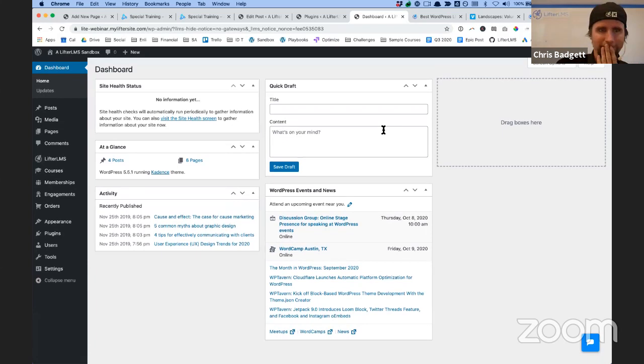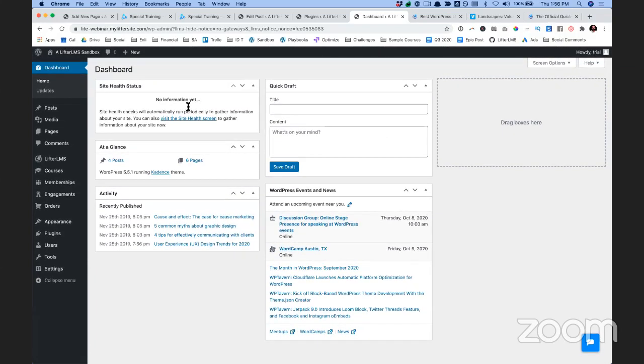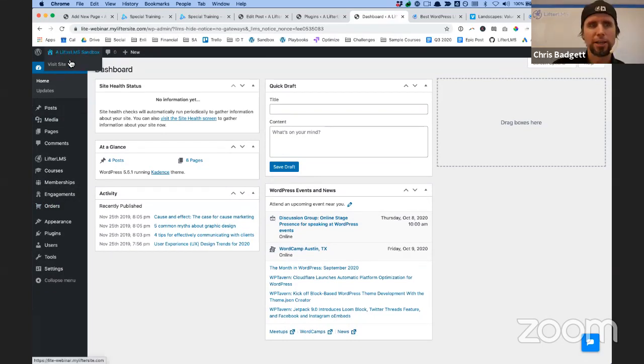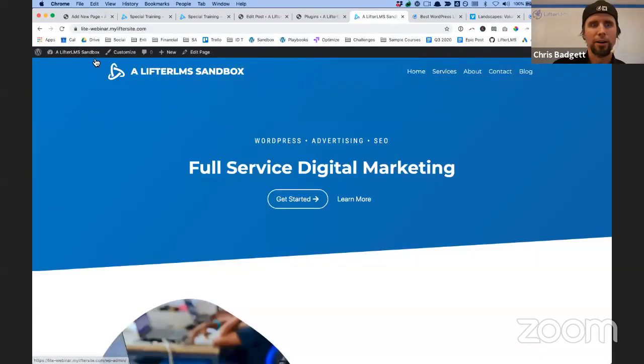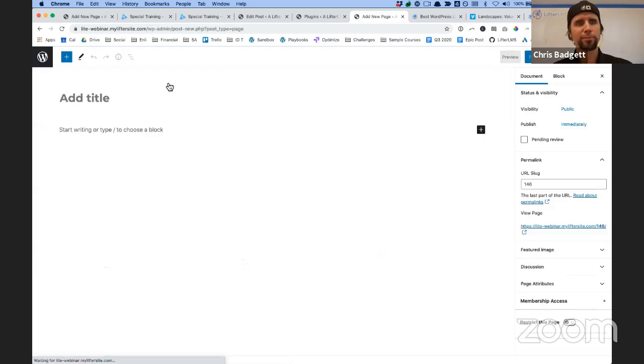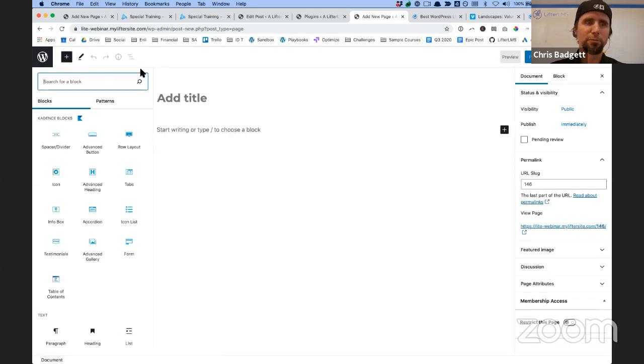So what's next? Lynn asked if this can work with Elementor. It can, but it's part of the core WordPress editor, the default editor here. So if you decide to disable the WordPress editor and use Elementor, this part is going to disappear, so you're not going to be able to use it.